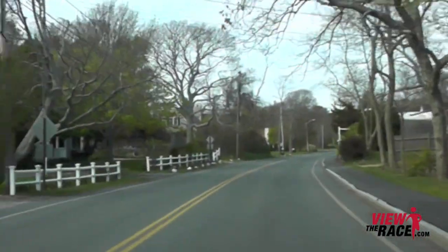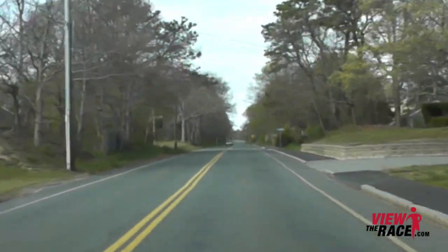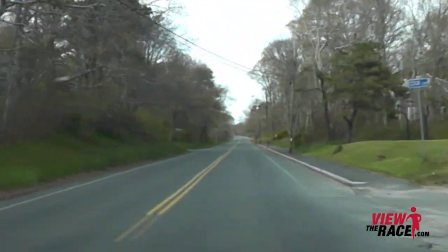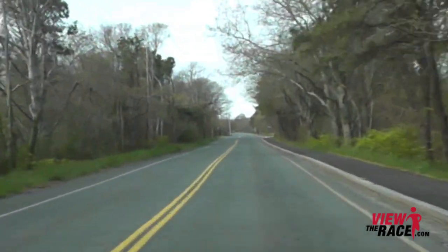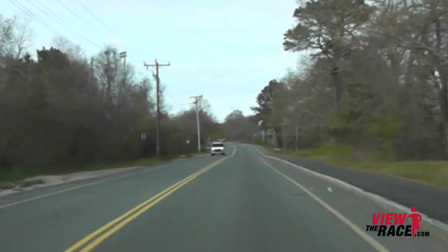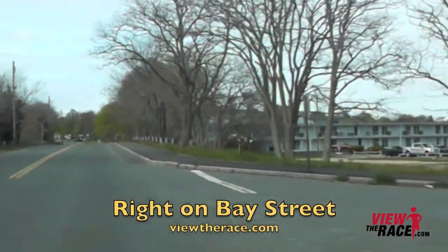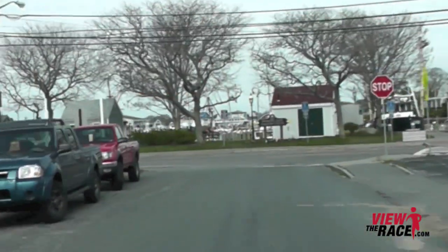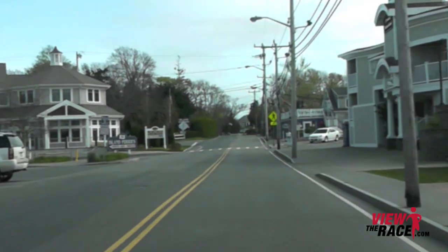As you take this left onto Old Colony Road, again, it's relatively flat with just a slightly uphill grade. As you turn onto Bay Street, it's a short little street. You're going to take another right, and you can see you're at Hyannis Harbor. This is where you can take the ferry out to the islands.